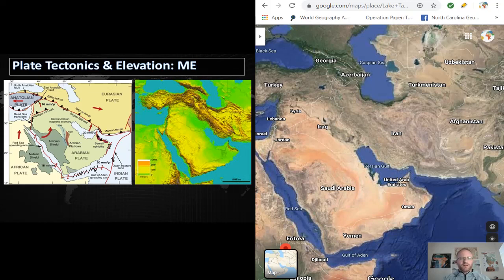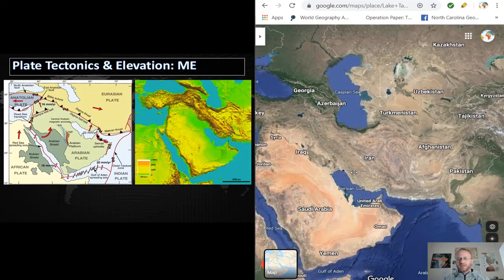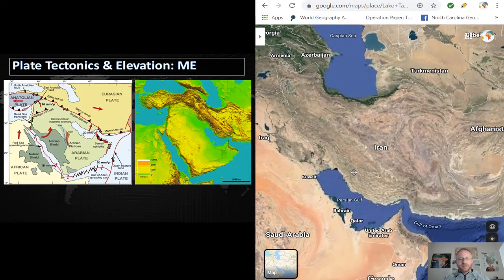Now, the thrust fault that occurs in the southern part of Iran, located here, has resulted in the formation of the Zagros Mountains, as you can see here. Now, as you can see from the elevation model on the right, the orogenic belt of mountain folds has created a linear set of mountains blocking Iran from Iraq. Now, this has also had a major impact on weather and climate in this area as well.